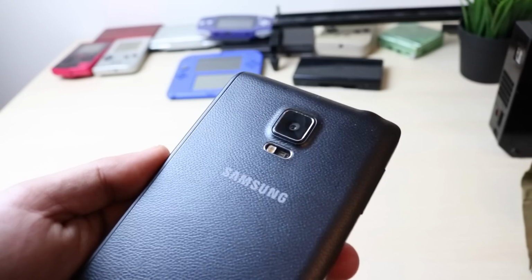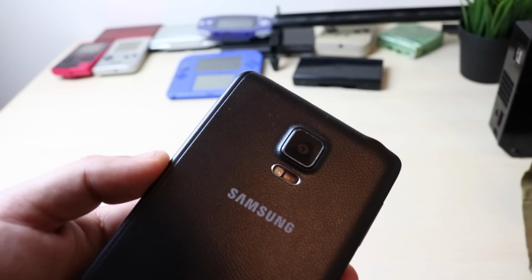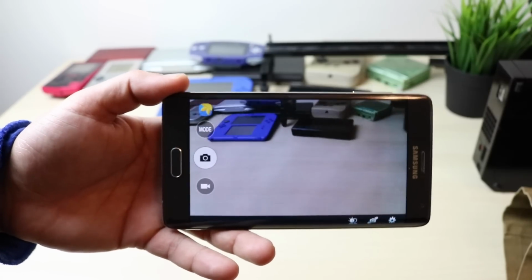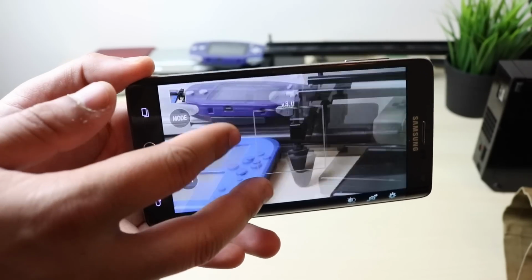Again, I don't think it's the best thing ever. Even in 2014, I think it was definitely one of the top ones, but maybe the iPhone 6 at the time had a better camera, I don't know. And megapixels don't mean everything, don't forget, but I do think at a certain point, this camera quality is actually pretty decent even in 2019.